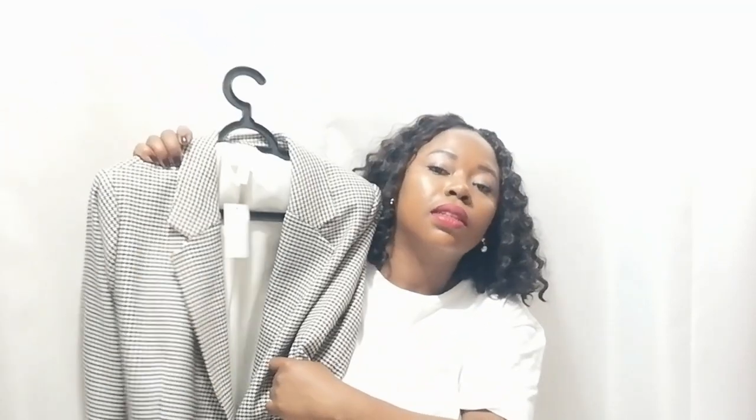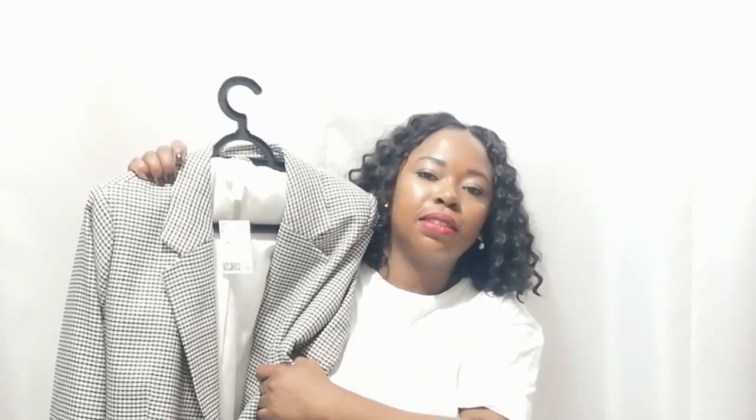So I'll try it now for you guys, the blazer and the skirt. The skirt is a little bit tight. Even the blazer is tight too. You see how it is? It's tight. But both of them work together. It's a perfect work outfit.